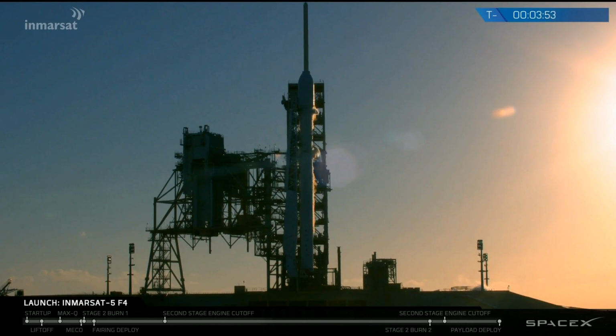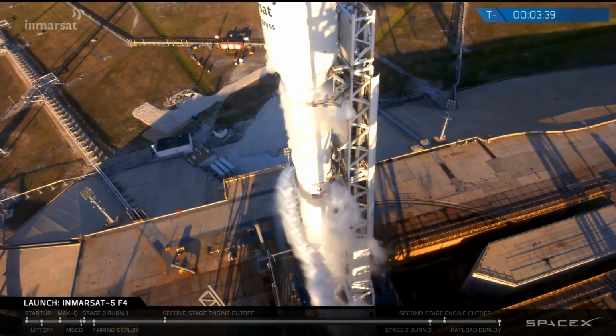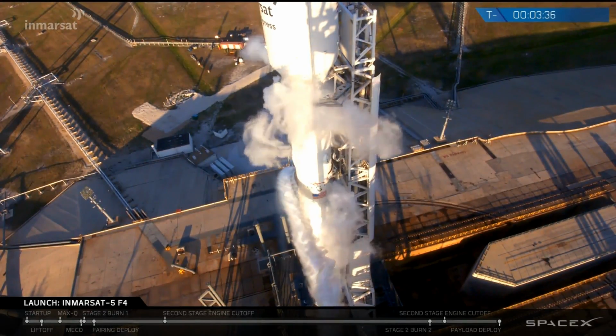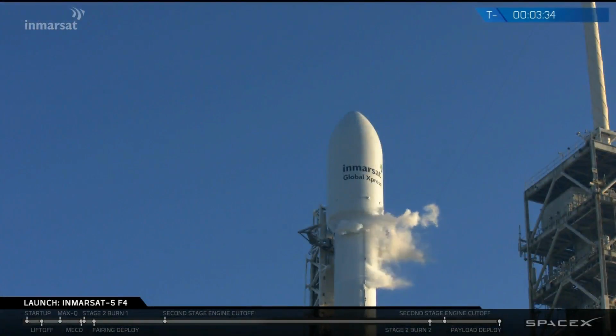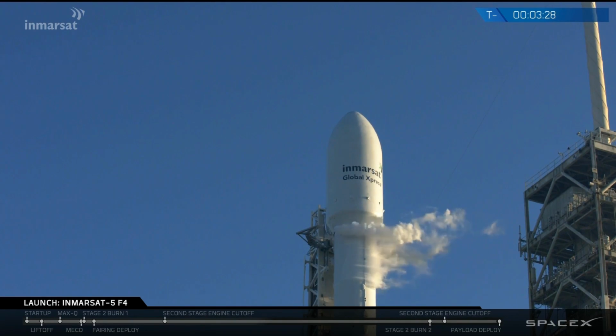Inmarsat's GX network entered global commercial service in December 2015. Inmarsat 5 Flight 4 adds further capacity to the network, as well as in-orbit redundancy that further upgrades the reliability and resilience of Inmarsat service offerings. The first 4 Global Express satellites, including today's Flight 4, were constructed by Inmarsat's partner, Boeing Network and Space Systems.